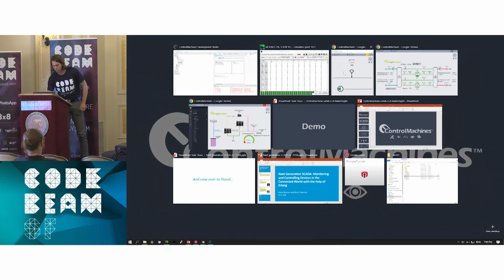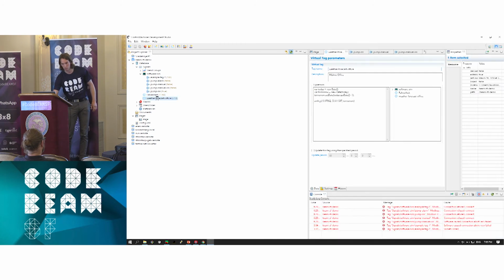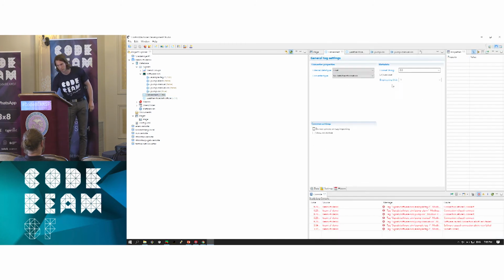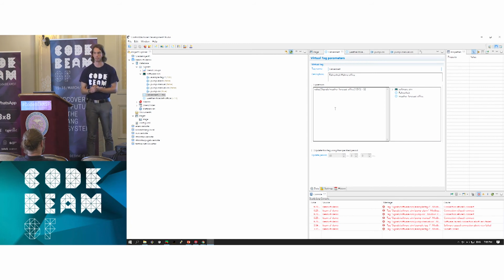And if we go back to see here, it should be -2.4 Celsius tomorrow, which in Fahrenheit is 27.8. And I would like to stay here longer, I can say. And how did I do the Fahrenheit conversion? I just created a new virtual tag, which is based on the original forecast tag, and then I put the math equation: you multiply by 9 divided by 5, and then you add 32 to it, right?